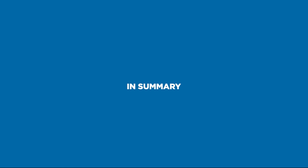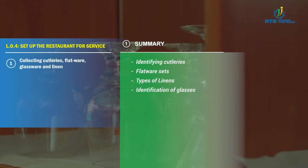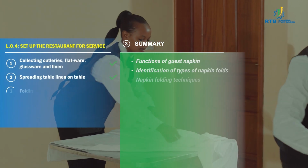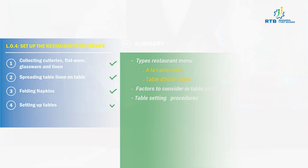In summary, we've explored collecting cutleries, flatware, glassware, and linen, spreading table linen on the table, folding napkins, and setting up tables.